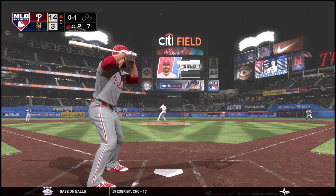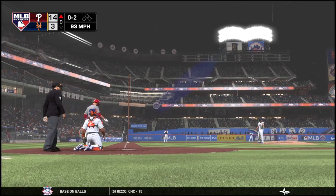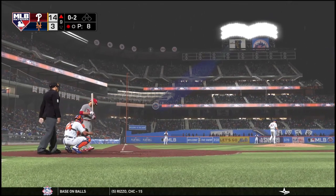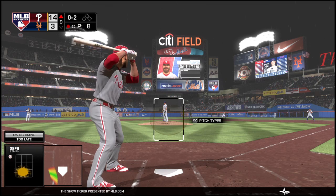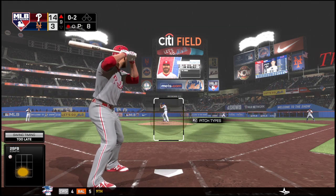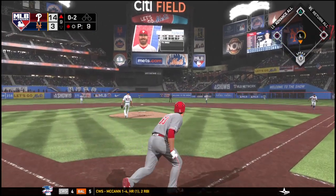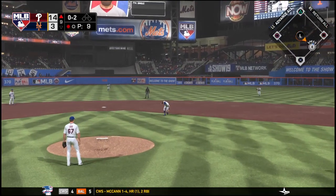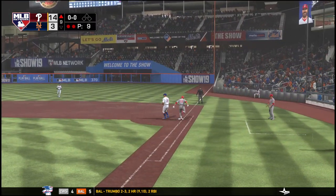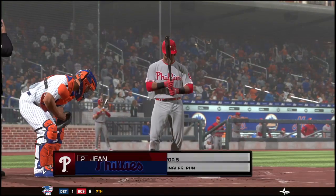Set to deliver the 0-1. And boy, they're really giving him fits inside now as he can't get extended there, and it's 0-2 now. Hit softly out in front. And an off-balance throw is in time as he takes one away. Wow.